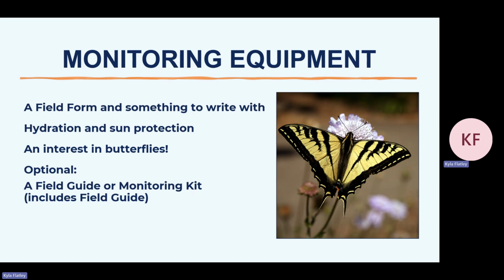We do have monitoring kits that can be checked out, and a field guide is included in that brochure. We also have book field guides that you can check out as well. Should you be interested in these materials, please email us at cbmn@butterflies.org to let us know.